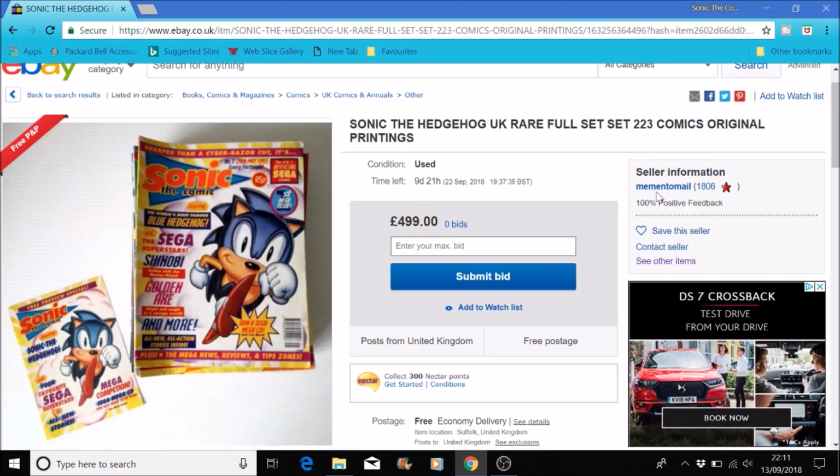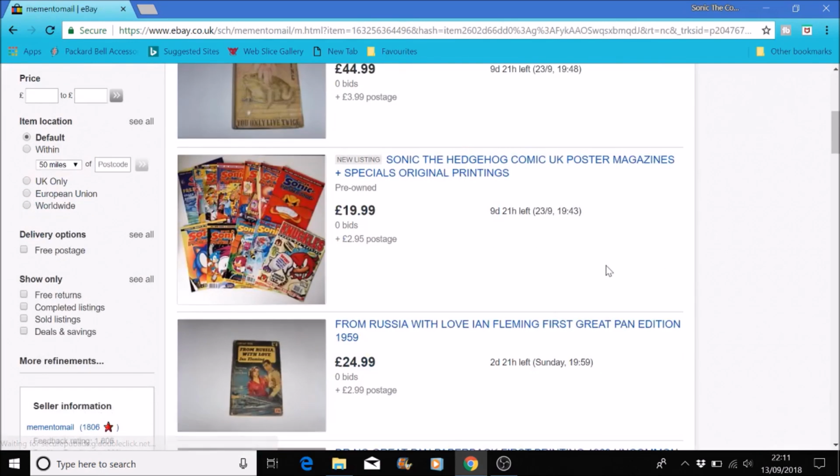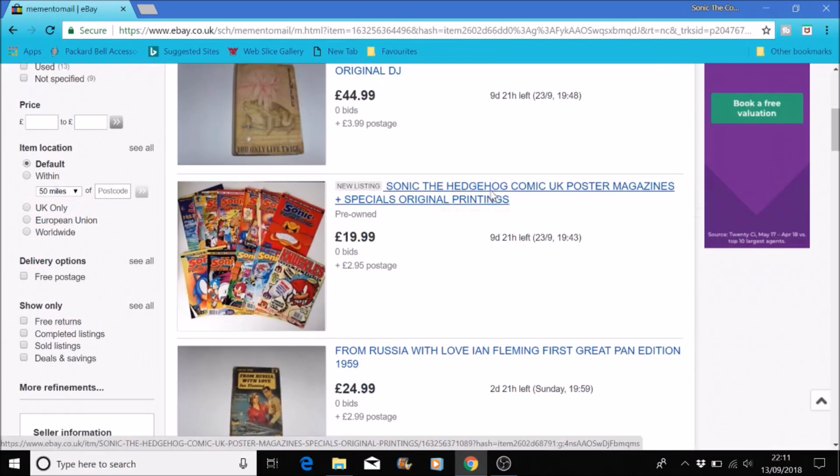The seller's name is called Meme and Tomau, I believe, if you can see that on your screen here. If you wanted to check that out, just put Sonic the Comic listing on eBay UK and you'll find it pretty easily. Now the seller also has another Sonic comic listing, which is very affordable.